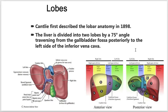So you can see the numbering of the segments over here, right? And this one is what I was talking about, the round ligament. This one is the remnant of the umbilical vein, by the way. That's why they write umbilical vein in the bracket. In the fetus there was an umbilical vein, so this round ligament is formed as a remnant of that. So simply, this is called a functional division, right?